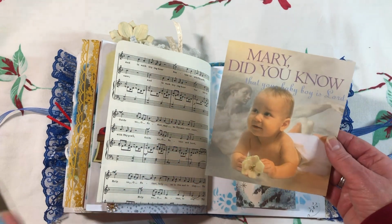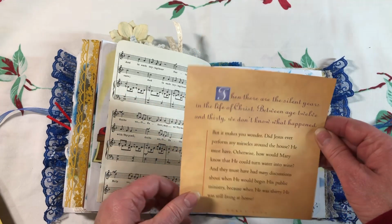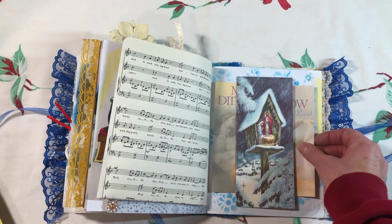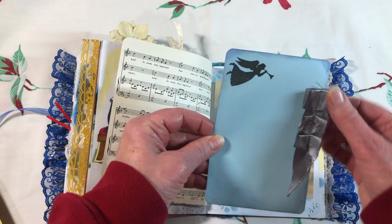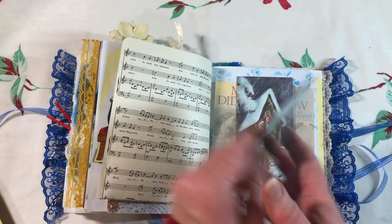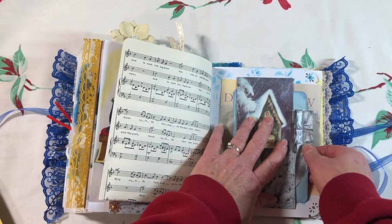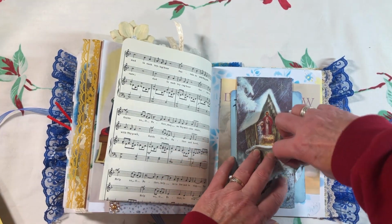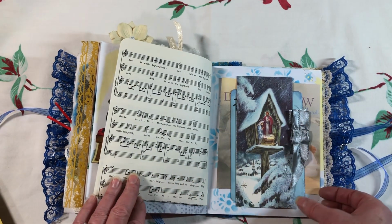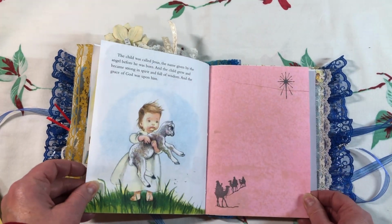Another page from Mary, Did You Know? That baby's really cute. So Mary, did you know that your baby boy is Lord? And then just a little blurb to think about on the back. Stenciling in the background. And then on this one, I added a piece of a ruffle from a ribbon, inked and stamped on it. You can actually just rest this over the edge of the card. You can tuck the card underneath the ruffle, and then it will hold everybody in place. You don't have to, but it's a nice little way to hold it in place.